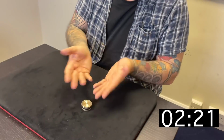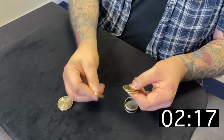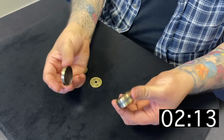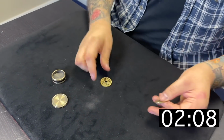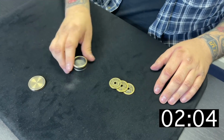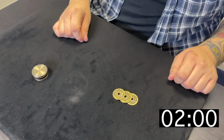Okay, Jack, I've got a box, and inside the box there are 3 coins. Very fancy. If you were here, well, you are here, but if you were in front of the camera, you could examine the box, the lid, everything, but you're just going to have to take my word for it, okay? I trust you. 3 coins, 1, 2, 3 coins, a box, and a lid. Yes? Yep.